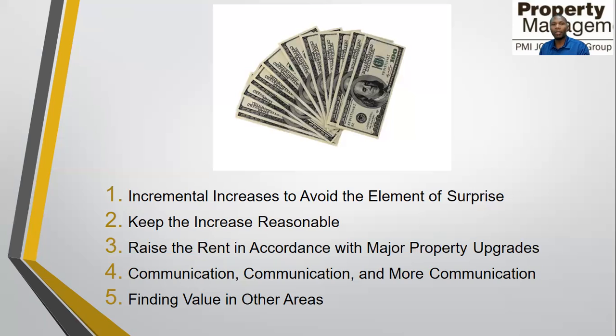Typically, when you're providing value like that, tenants do not complain. So if you're making a major property upgrade, even something that the property requires, using that as a rationale for increasing the rent definitely won't raise an eyebrow to the tenant, and they'll gladly stay for that additional service that you're providing, because you're adding more value to them by adding those different components to the property.